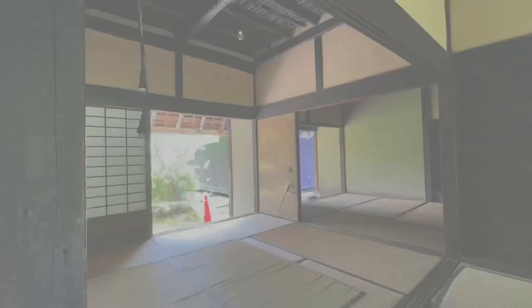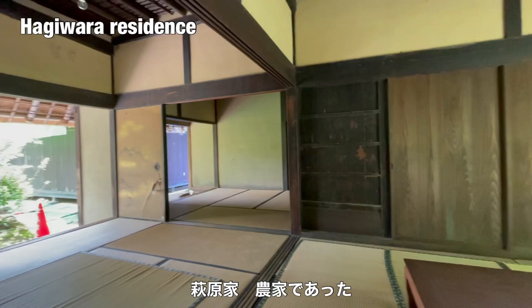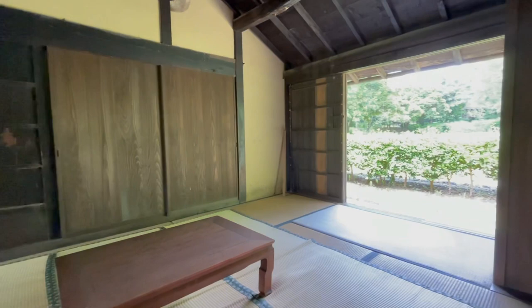This is Hagiwara family residence. They were farmers. They keep a cow here inside their house.